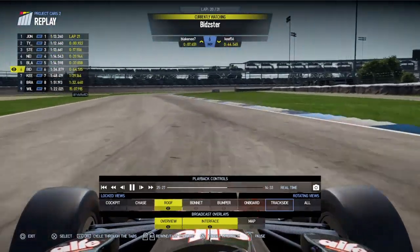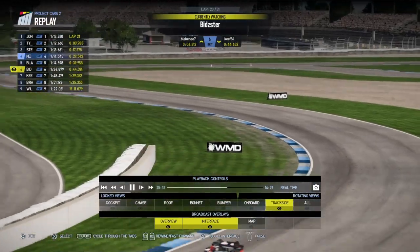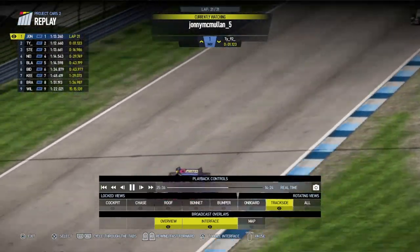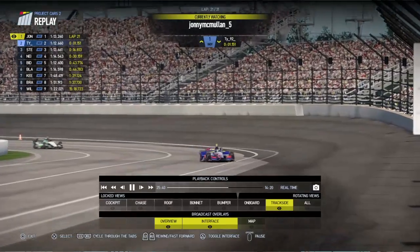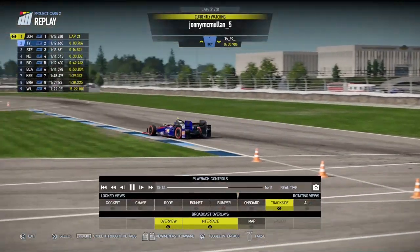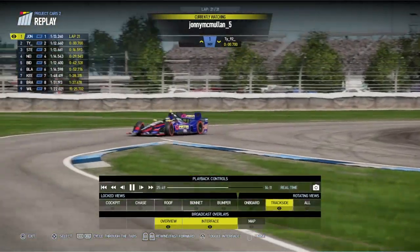So the tyres should be just about up to temperature now. So Bidzster onto the straight then, and we'll see what he can do from here. Meanwhile, TY's only 1 second behind Johnny now. So Johnny's losing pace, and TY as well. Johnny with 13.2 last time. TY at 12.6. Bidzster's done a 12.6 as well on the primaries, so the primaries are up to temperature now and they're working as Johnny goes wide there, so this could trigger him to pit, and it does.